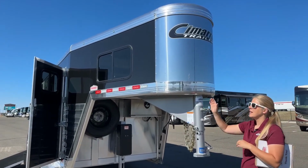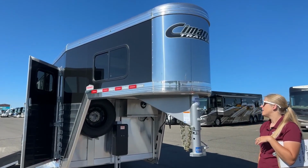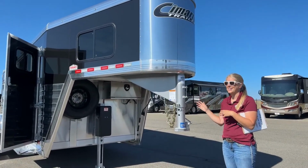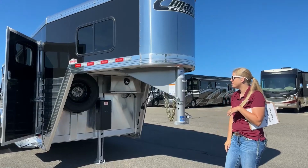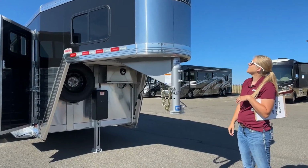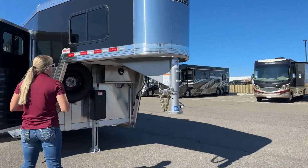This V-nose is so aerodynamic, it cuts through the wind, it gives you increased turn radius, and we've actually done some tests on V-nose versus the standard taper, and we've seen about a 3 mile per gallon difference on a V-nose trailer versus a standard taper. So it's helping save you money, it's letting you get in and out of tight spaces, and I think it just looks really cool as well. So these V-nose air rides, there's nothing better, in my opinion, if you're looking for a good pulling trailer.